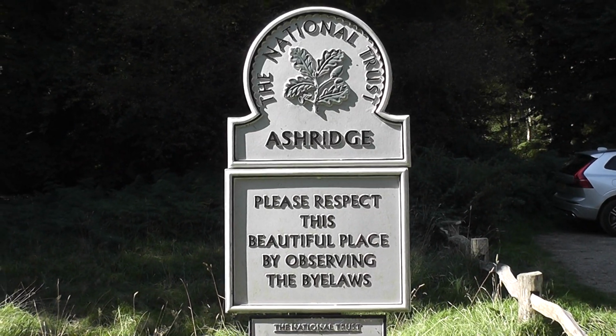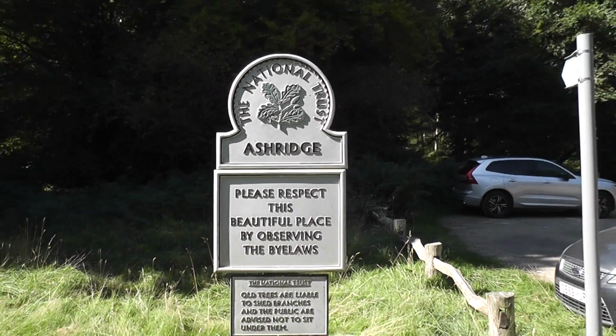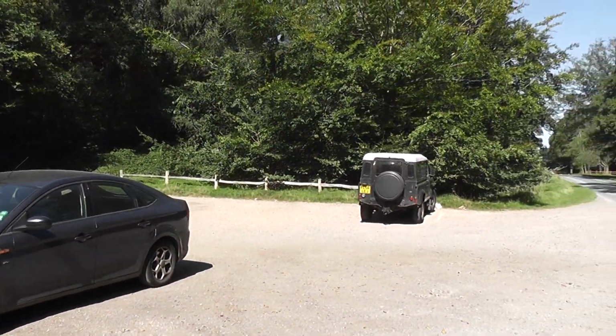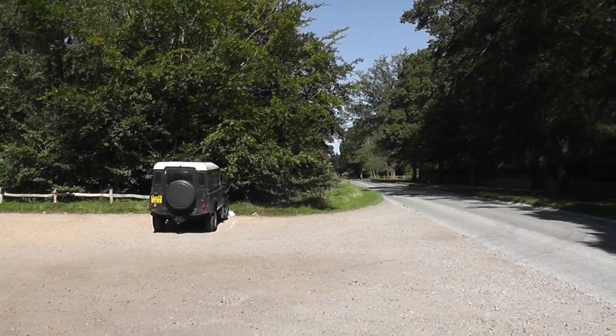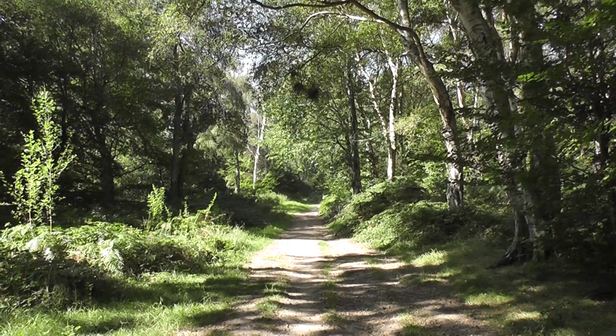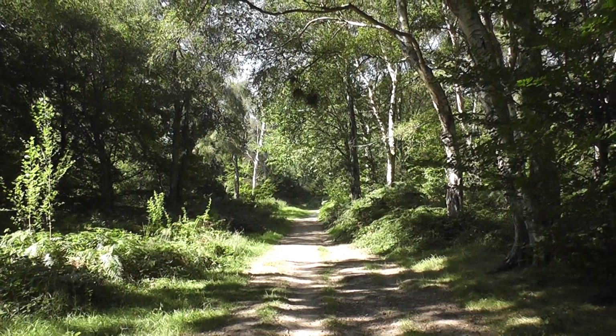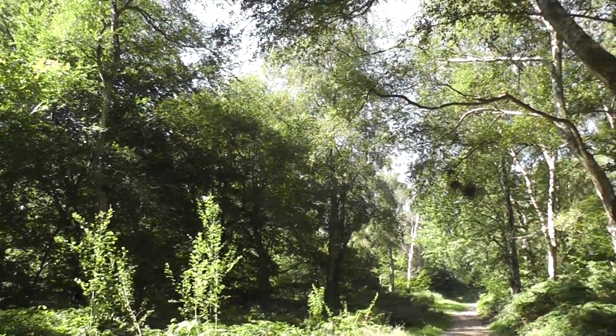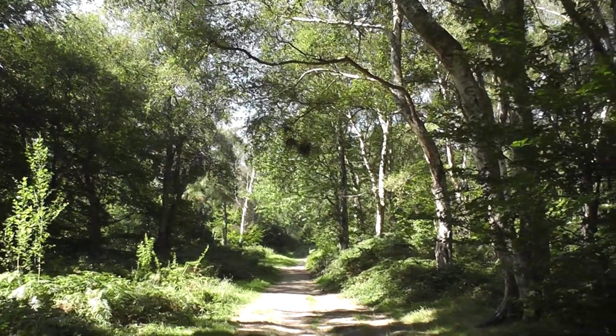Now entering the Ashridge Estate, past this small car park, having just crossed this minor road here. Just over a mile in now. Once again you can hear the jet noise, probably from Luton this week.